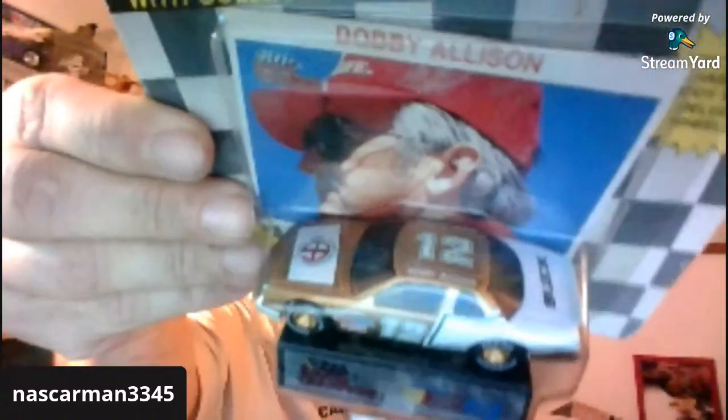Anybody who's interested in this, some of these cars, like I said, are $10 each they're selling for at the track. So, Cassandra at 40, adding five more cars. Here's another one, Bobby Allison in the Miller Lite car, but they can't put Miller, $10.